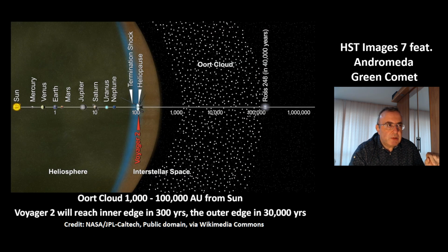This is a nice diagram. This axis is logarithmic. It shows you the location of the Oort cloud. It's in the outermost region of the solar system. These objects in the Oort cloud are still in the gravitational field of the Sun. They are held by the Sun. This is the location of the Voyager 2 spacecraft. It will take another 300 years for it to reach the Oort cloud, and another 30,000 years to get to the outer edge of the Oort cloud.